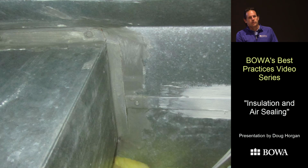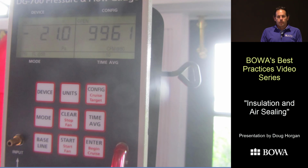Here's some more wet ductwork up in sort of a half attic Cape Cod type thing where there's a little room next to the real room that's sort of in the space and sort of outside. We used the blower door to test this house. 10,000 cubic feet per minute of leakage at 50 pascals. That's a very high leakage rate.